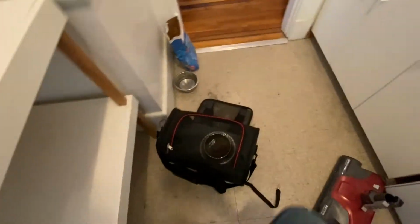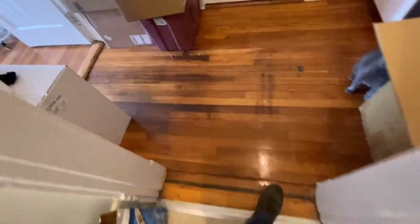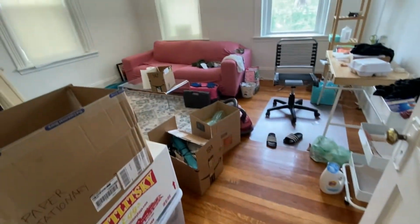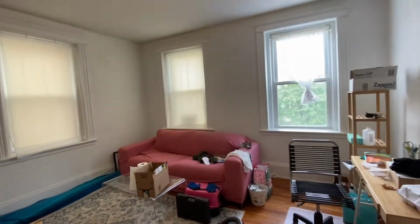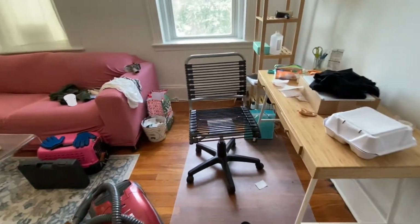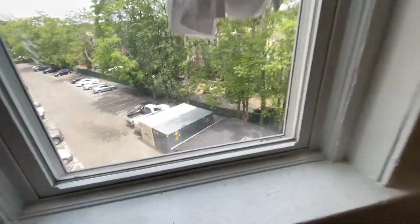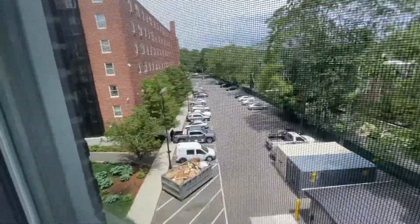All right, so one more loop around the kitchen. There we go. Through the hallway into what they have set up as the living room. All right. So, good sized living room. And we have a nice window.